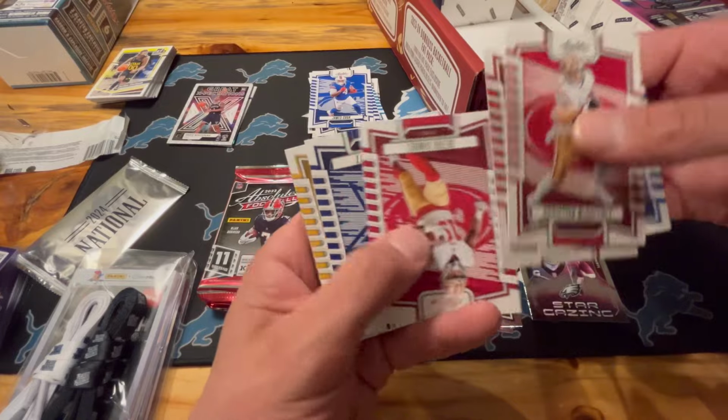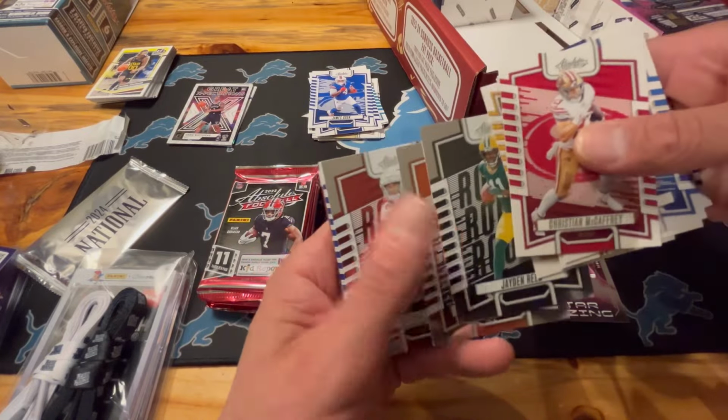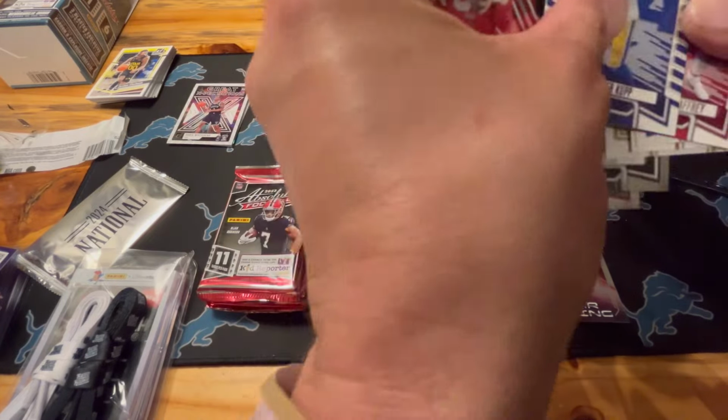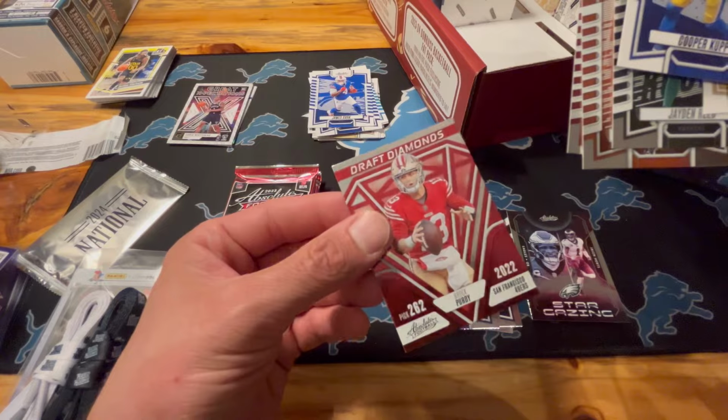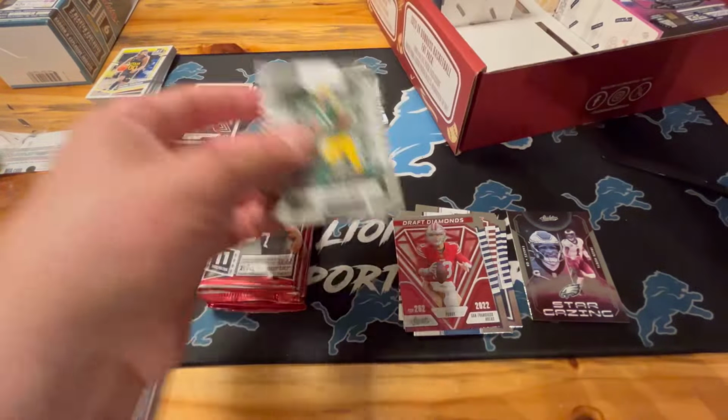CMC on top. Just cruise through this base. I'm going to try to get through this kind of quick. Jaden Reed, DJ Turner, Wilson, Cooper Kupp, back to the base there. And a Brock Purdy on the draft diamonds. And yeah, that was a pretty good find for them, I'd say.